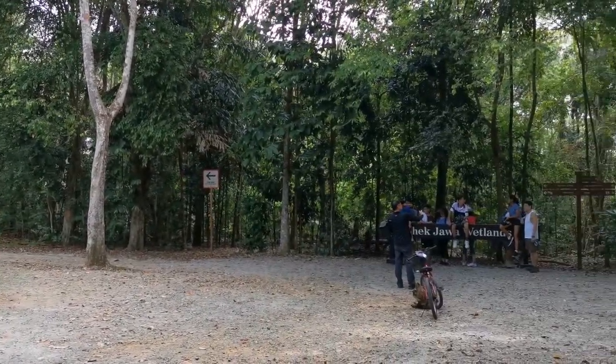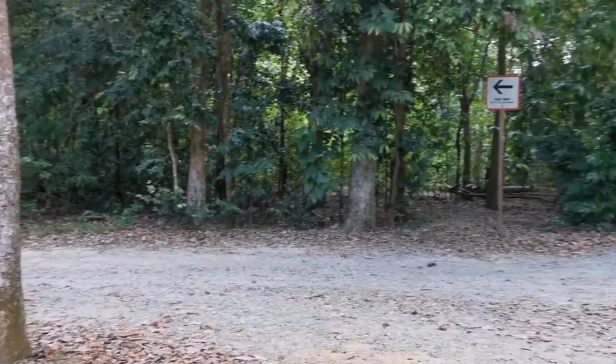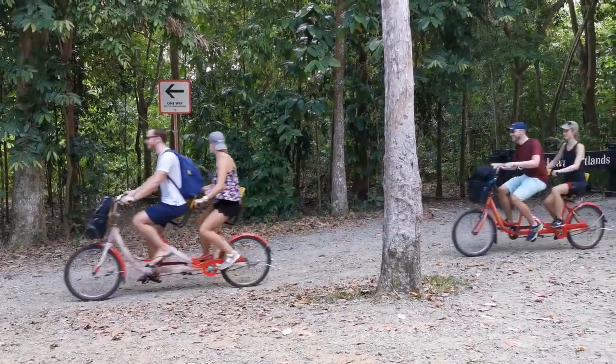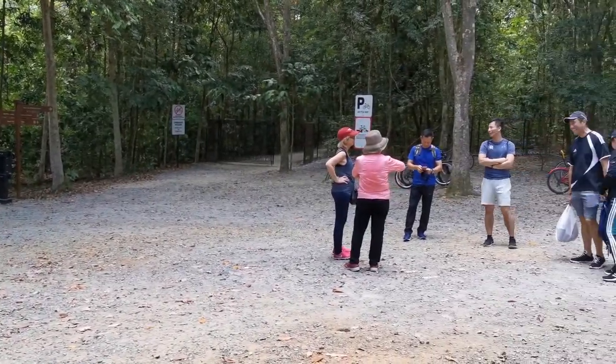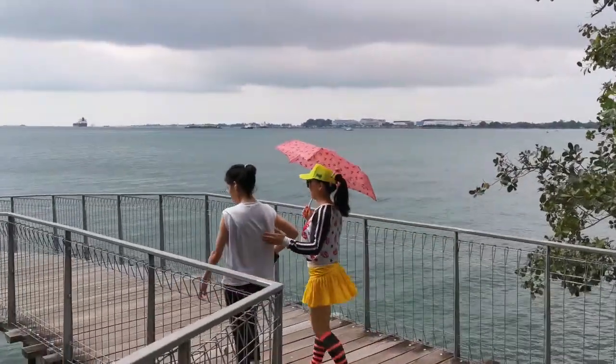Chek Jawa wetland would be one of my favorite spots in Ubin. After cycling for 20 minutes, you will reach Chek Jawa. It is a unique area where six major ecosystems meet: sandy beach, rocky beach, seagrass lagoon, coral rubble, mangroves, and coastal forest.